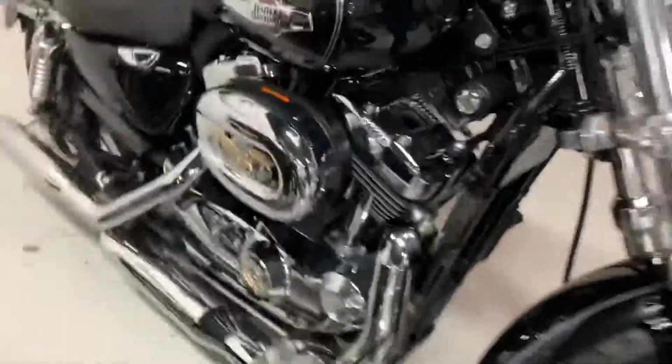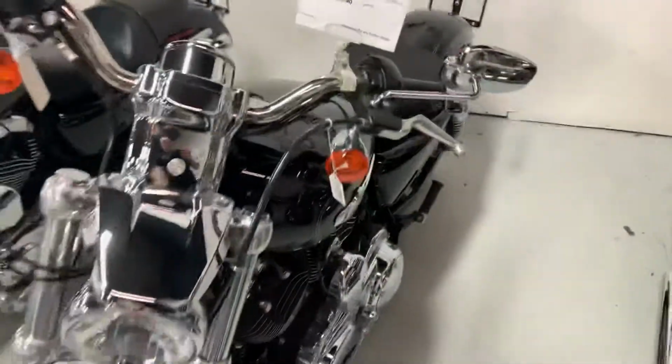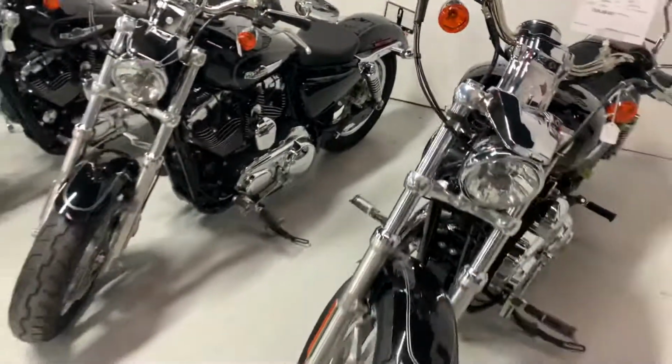This bike has a few upgrades, like all the covers modified. It has the backrest for the passenger. Otherwise they are very similar, 2013, 2014 and 2015.